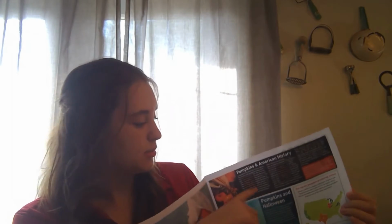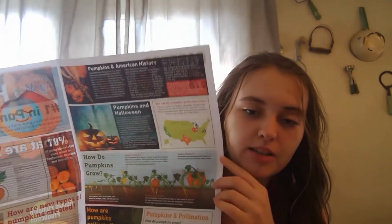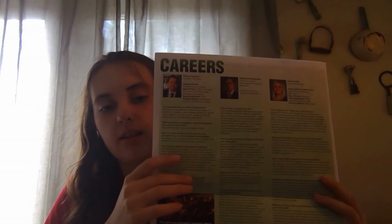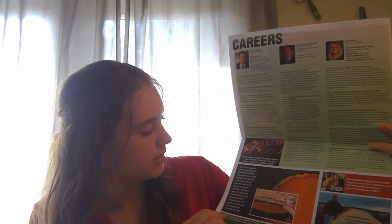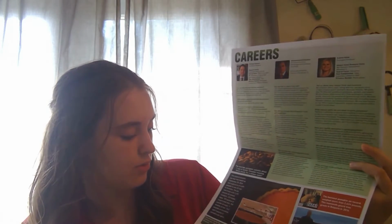And then it talks about how new types of pumpkins are created. It also mentions the brief history, Halloween. It gives you the life cycle of pumpkins and the vines, and then talks about pollinators. And on the back, there are some career options, and a little bit of an interview. And then this talks about the largest pumpkin, and that's pretty much it. It just talks about a few large pumpkins.